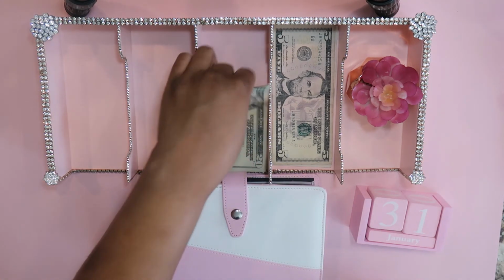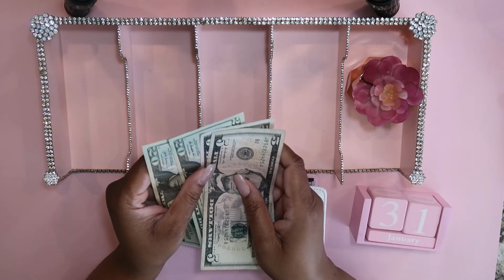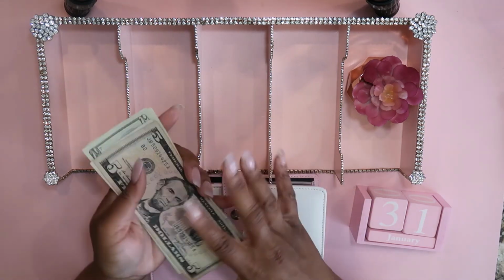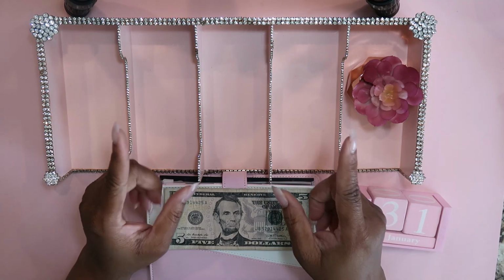Now this 50 here is for my 100 envelope. I forgot to bring the box over here and I don't feel like going to get it. And my camera is flashing at me.